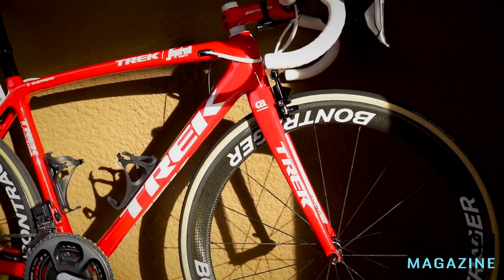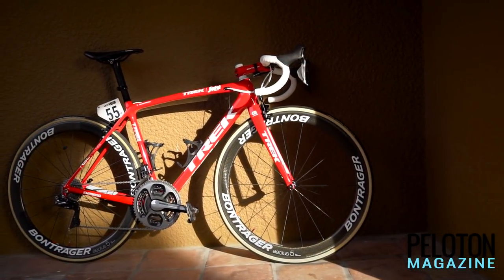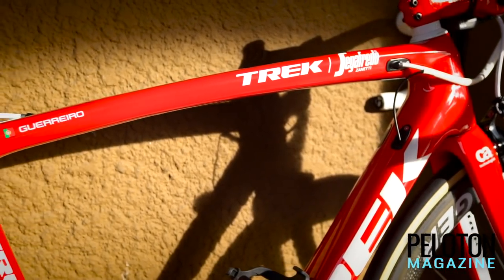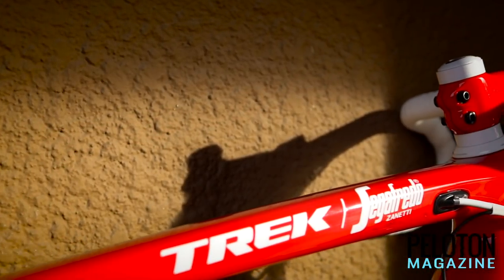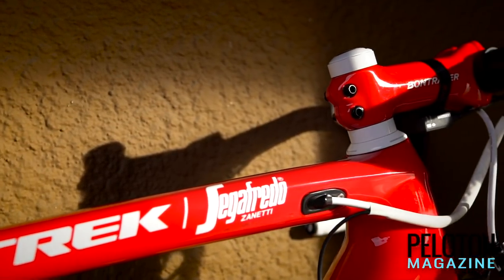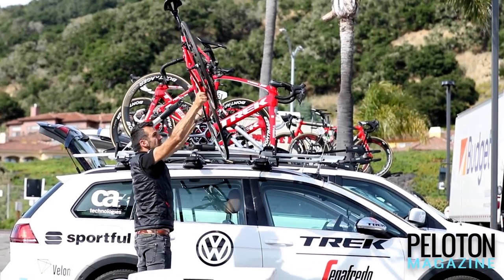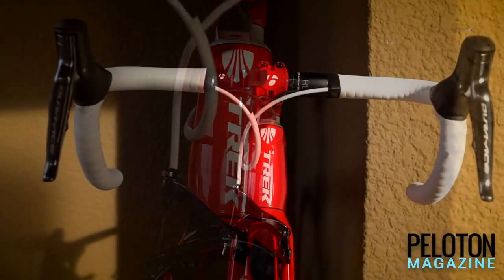The Emonda, with the help of Bontrager, was the lightest production bike ever when first released. It's Trek's pure stiffness-to-weight ratio racer, with the frame hitting just 690 grams on the scale, thanks to Trek's legendary OCLV process and 700 series carbon. Exactly how much ballast it takes to make Guerreiro's bike legal at 6.8 kilos is a closely guarded secret. This is the bike Alberto Contador will campaign at the Tour de France this summer.